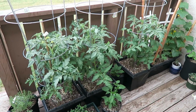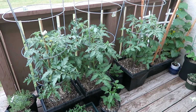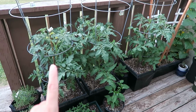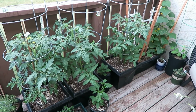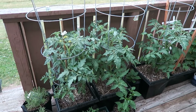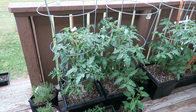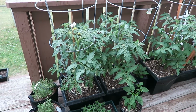Here are my 3 tomatoes up here on my patio. They're all doing really well. This one is my cherry one, and those 2 are my bigger ones. So I can't wait to see what I get out of these 3 tomato plants. I finally left the flowers that I've seen. I've been pulling them off as I've been seeing them, but I decided to start letting them go because I'm hoping to get some tomatoes soon.